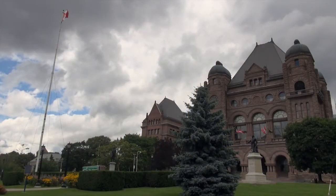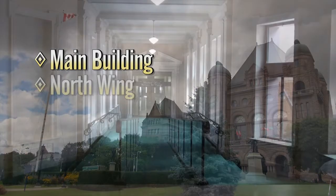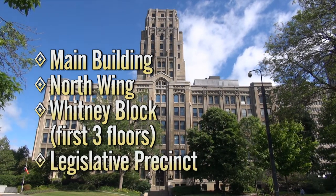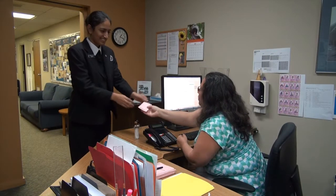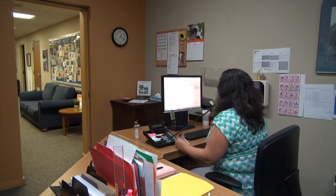Keep in mind that there are only 3 places where pages are permitted to deliver: the legislative or main building, the North Wing, and the first 3 floors of the Whitney Block. These areas are called the legislative precinct. If you are asked to deliver a message to an area outside the legislative precinct, you must bring the message to the staff in the page quarters.